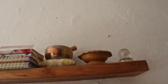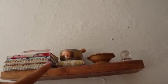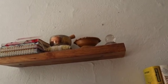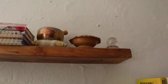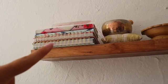And then right over here I have my journaling and manifestation stuff. I have my little sound wave machine over there. I forget what you call it. My dad gave it to me. And my crystals, my dad gave me all of these crystals over here. And then I have my journals that I use every day.